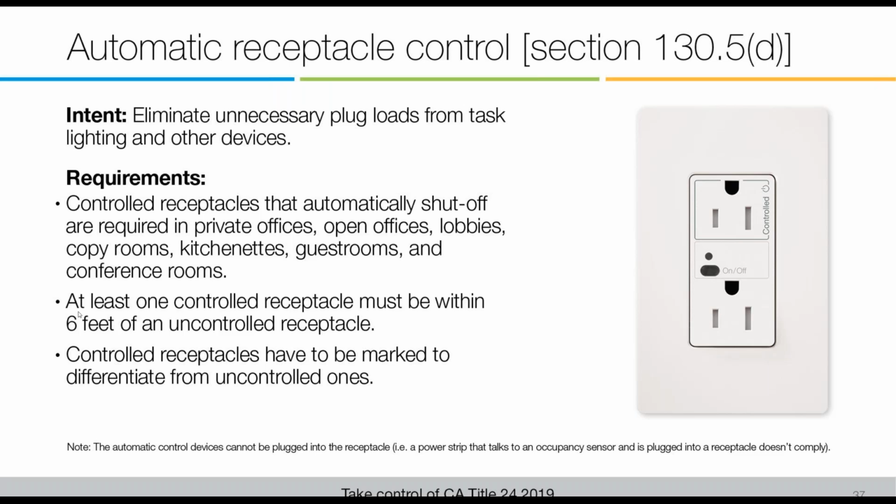So you'd start at one corner, you go over 6 feet, you have a receptacle, and then you start at the other corner, you go over 6 feet, and you have a receptacle. If you put a single controlled outlet in the middle of that wall that's within 6 feet of those other two, you are now meeting the code because you can't go more than 6 feet without finding a controlled receptacle. So we're good there. And it doesn't have to be the whole thing, it can just be the one.